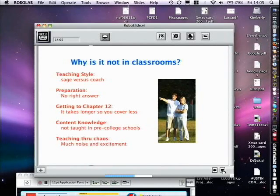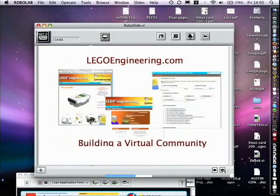And then lastly, if you take this into a classroom, you will find that the kids are up and running around and excited and asking questions. Sometimes they're in tears. There's a lot of emotions. There's a lot of noise. It's chaos. And most teachers are used to quiet classrooms where they can manage it. So teaching through chaos is a lot harder to do. And believe me, when you come home from a day of it, you're a lot more tired. So that takes a while to get used to as well.